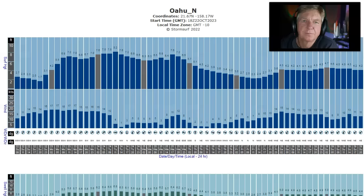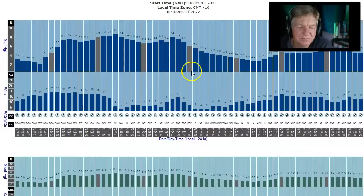And then we go to Oahu. And we know for sure there's some sort of swell energy pushing there from that gale north of the islands in the gulf. You can see wave sizes, surf sizes in the 6 to 7, 8 feet. That's probably pushing it a bit. But certainly swell for Monday, Tuesday, into Wednesday, and then fading from there.